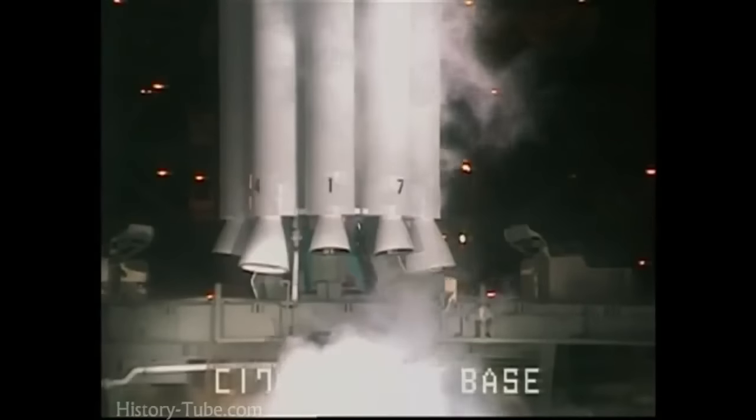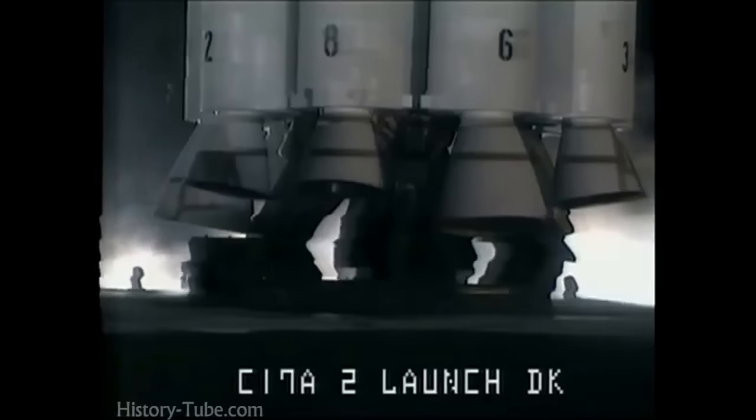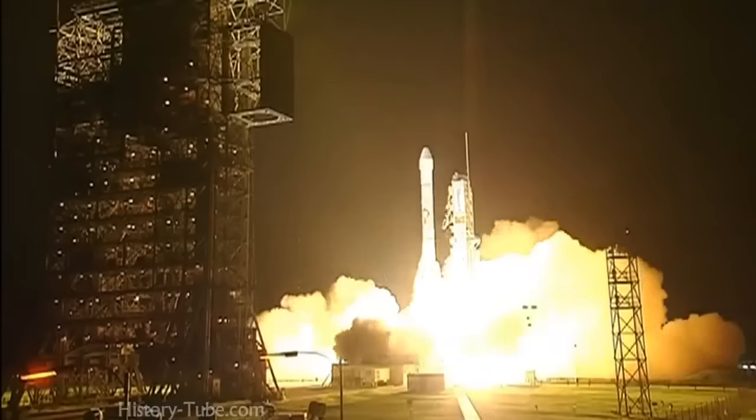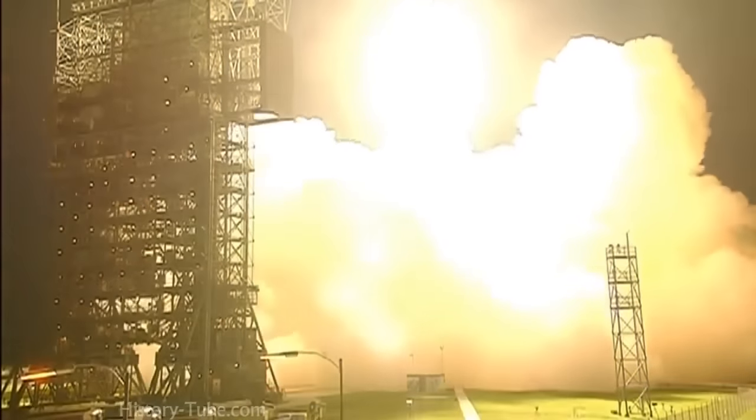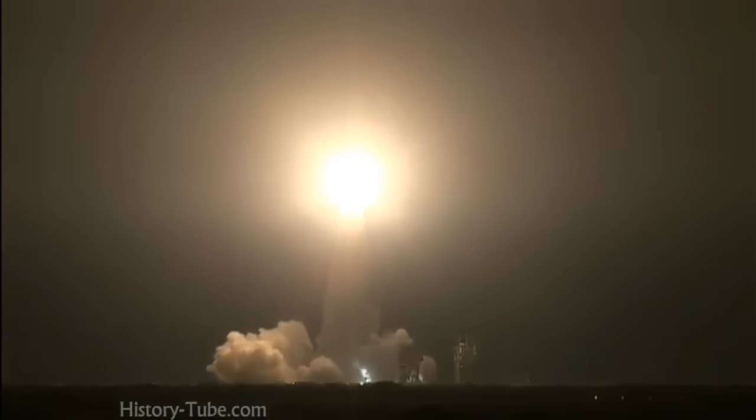Six, five, four. Main engine start. 2, 1, 0, and liftoff of the Delta II rocket with Phoenix, a distant science outpost seeking clues of the evolution at the polar region of Mars.